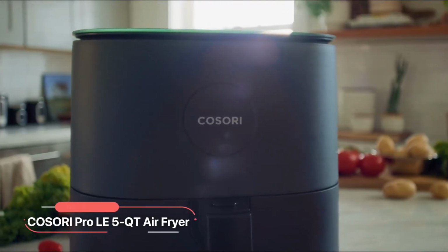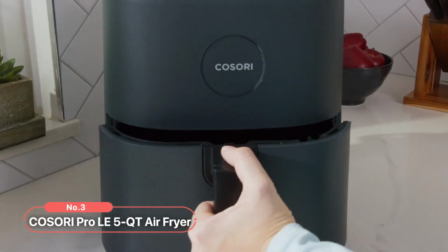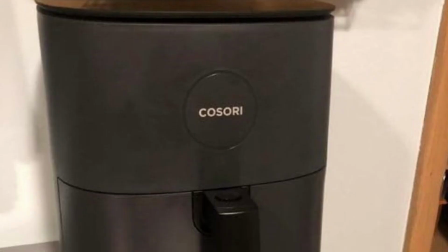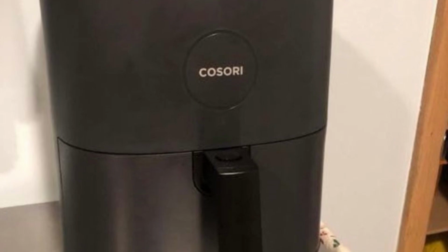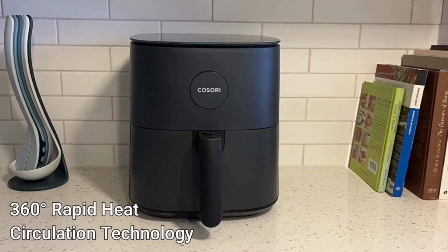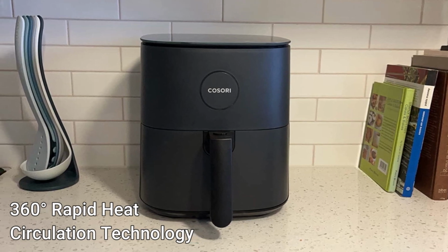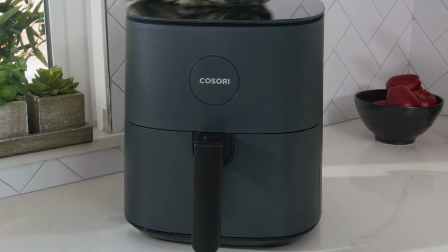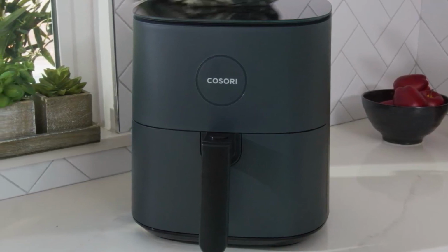At number 3 on our list is the Cosori Pro LE 5 QT Air Fryer. Experience a culinary revolution with this state-of-the-art air fryer that will transform the way you cook and indulge in your favorite dishes. Harnessing the power of 360 degrees rapid heat circulation technology, this air fryer allows you to savor the crispy textures of deep-fried foods with a staggering 85% less fat.